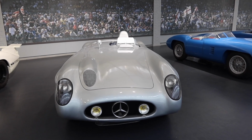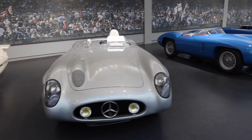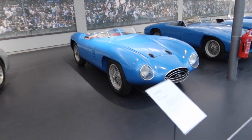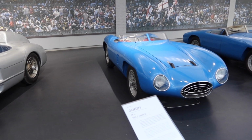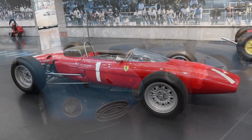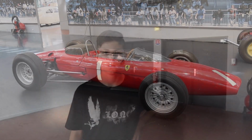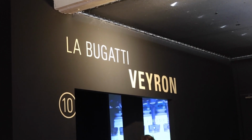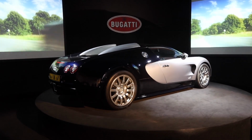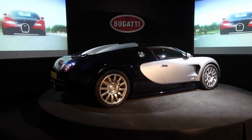This Mercedes-Benz is from 1955. And let's see what this one is from over here. This is from 1957. Very cool to see all these race cars through the years. What is this, Yander? It's a Bugatti Veyron, one of the fastest cars in the world. It's very cool, huh? Yeah. Would you like to drive it?